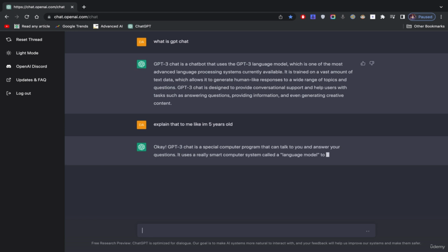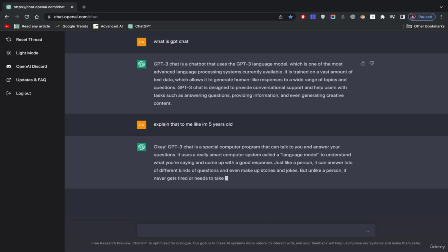So, okay. A GPT-3 chat is a special computer that can talk to you and answer your question. It uses a really smart computer called a language model to understand what you're saying and come up with a good response. Just like a person, it can answer lots of different questions and even make up stories and jokes. But unlike a person, it never gets tired or needs to take a break. It's a helpful robot friend that you can talk to anytime.